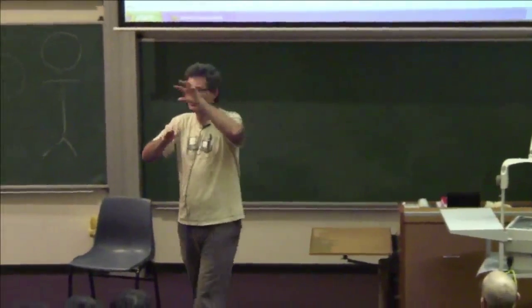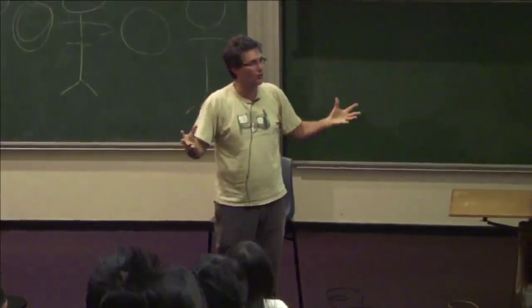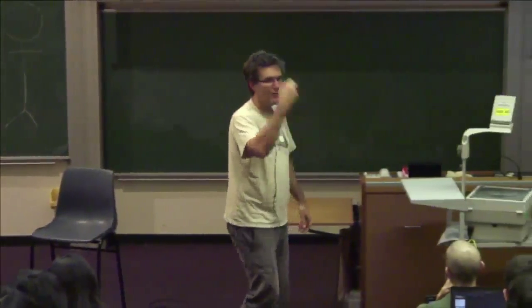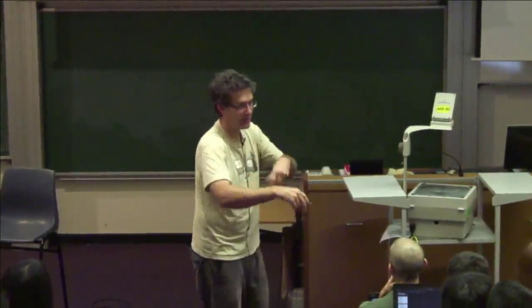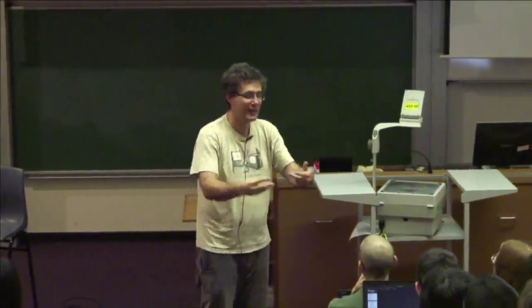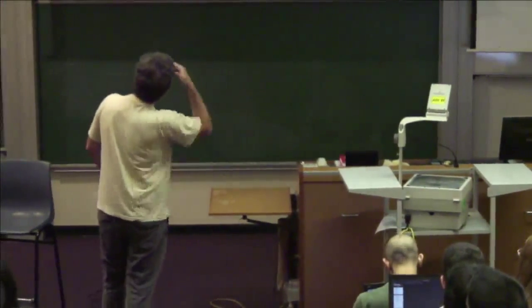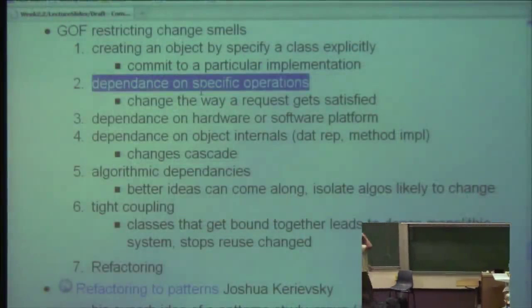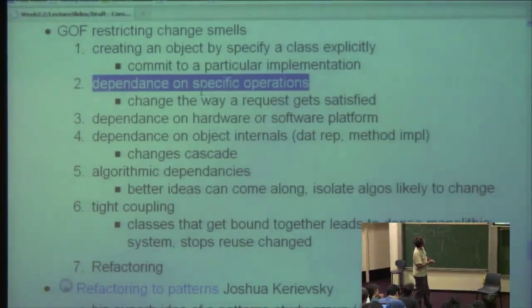So it's really nice later on to be able to change your implementation details, and not have to change your whole program. So rather than, when I issue a request to another object to do something, telling it exactly what I want to do, it'd be nice if I could somehow delegate that to the other object, and it works out how to solve it. And then later on I can substitute another object instead of you, and it can be done in a different way. So we don't want to be dependent on specific operations in our code if we possibly can. We'd like to be able to change the way a request gets satisfied.